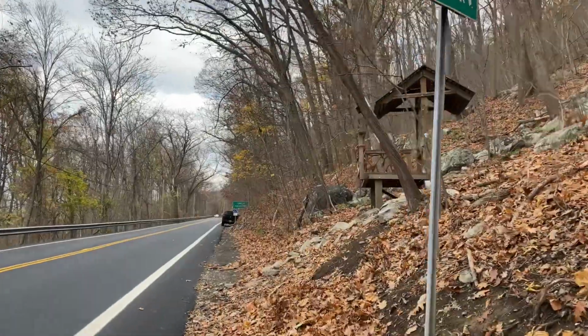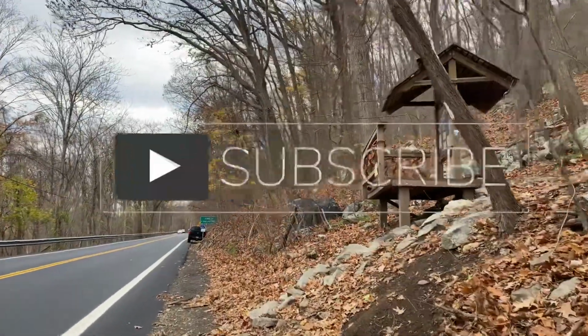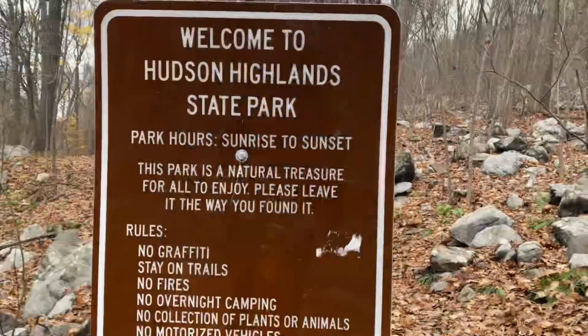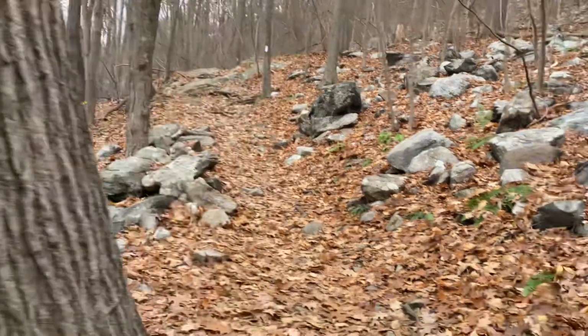Anthony's Nose is located in Westchester County, but the entrance to the trail is right here in good old Putnam County. The Anthony's Nose hike is part of the Appalachian Trail system. This is over 2,000 miles of volunteer trail work stretching from Georgia all the way up to Maine. So it goes right past Anthony's Nose and right through Putnam County.